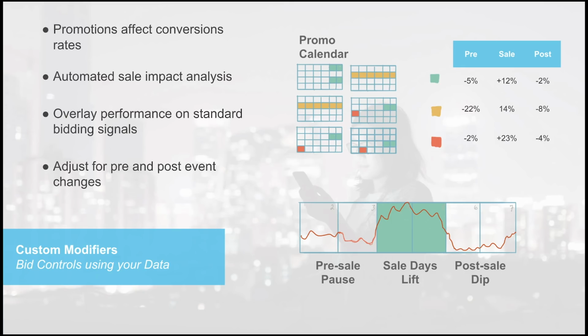Some other additional examples, sale data, but you may also look at weather data or TV ratings, poll numbers. Depending on the nature of your business, think about the outside data or contextual data that has an impact on it and what you may be able to do if you pull that in and use it for automation and bid adjustments.